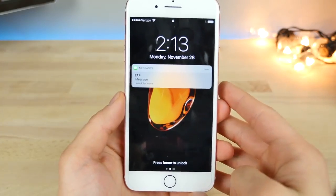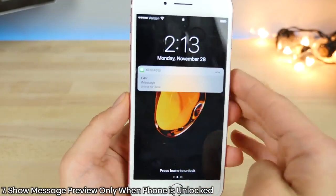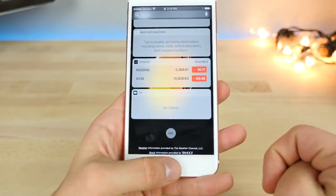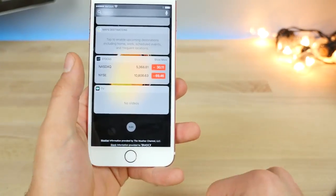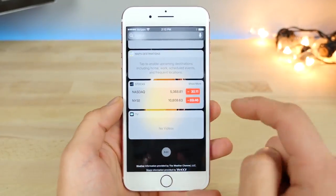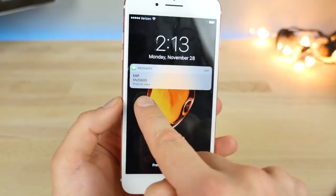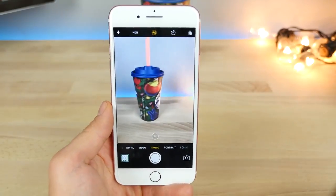There's a new option in settings that on the lock screen, you can now see the preview for a message if the previews are disabled when your phone is unlocked. So I'm going to unlock it over here. And sorry, my phones are all going off. I'm texting them all at once. Anyways, if I slide over, you'll notice you can now see what the message says. A very welcome change that I do like.